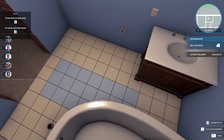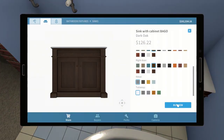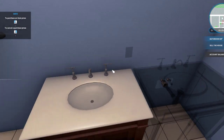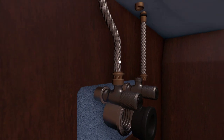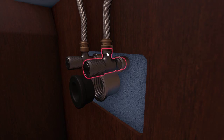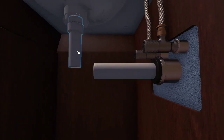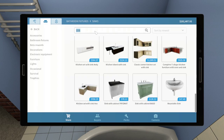The gamers at. Hello, gamers. What's up? This will fit. Just going for it. Aha, his and hers. All right, now we need a beautiful mirror.